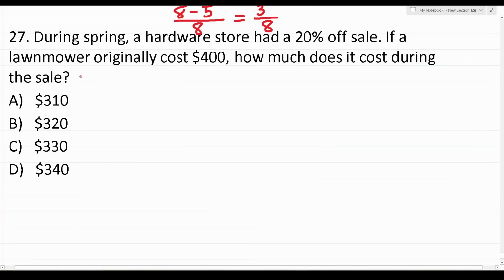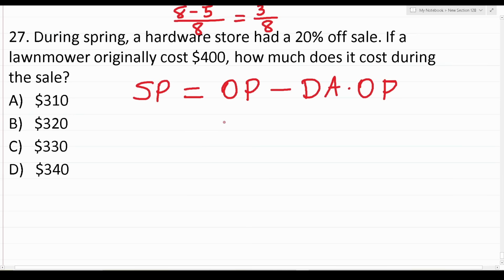So number 27 says during spring, a hardware store had a 20% off sale. If a lawnmower originally cost $400, how much does it cost during the sale? All right, so let's write an equation to figure this one out. It's going to be very simple. We're trying to figure out what the sales price is. So we're going to take the original price of our lawnmower, and from that, we're going to subtract the discount amount times the original price. And it's really that simple.